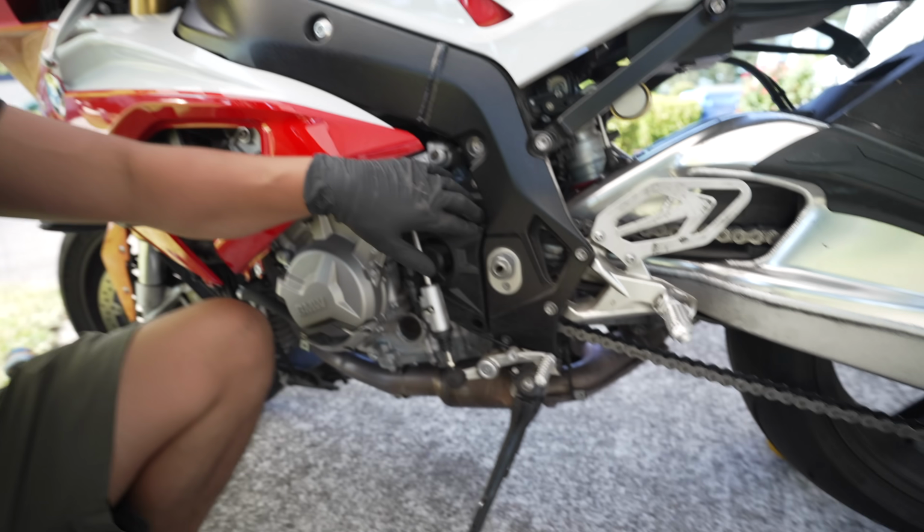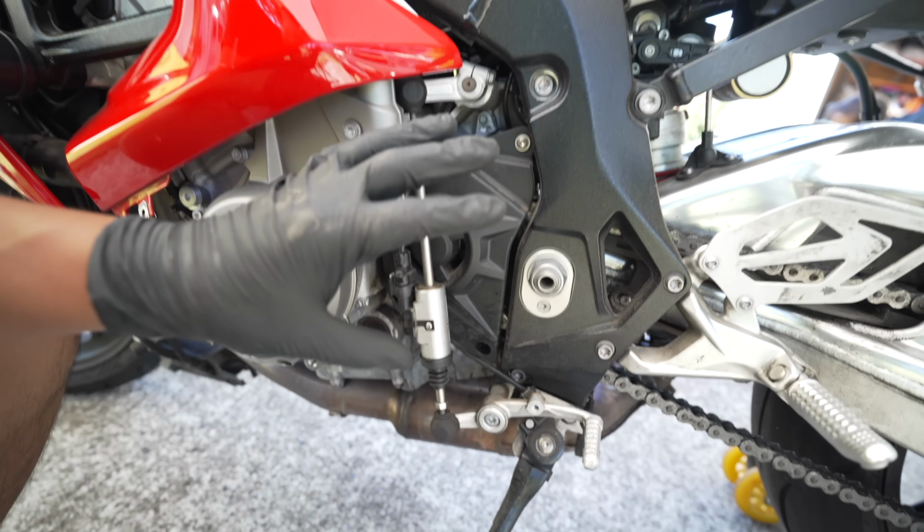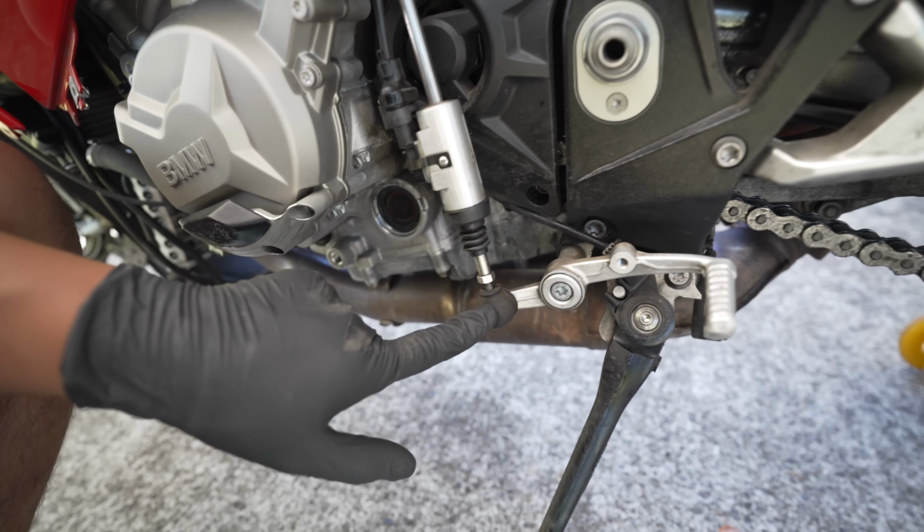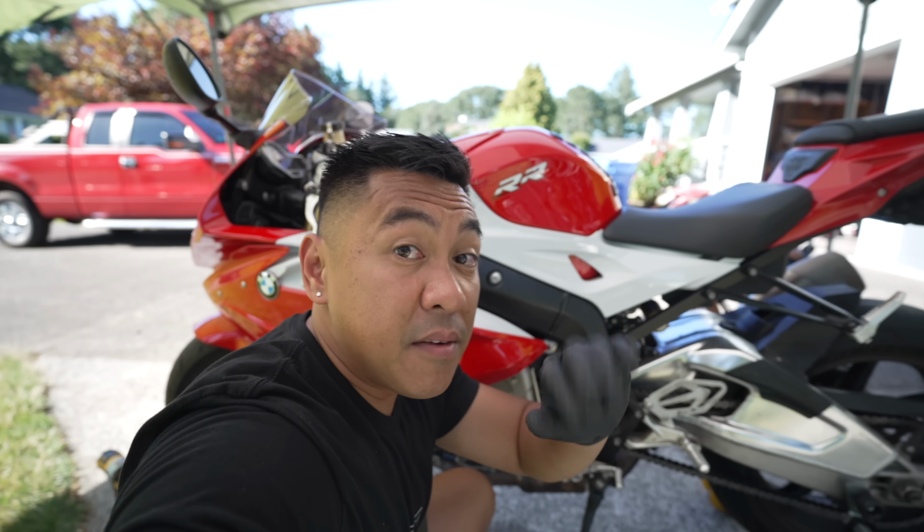Okay, next thing I'm gonna do is remove the front sprocket cover because as you can see, it's pretty filthy. I am gonna swap this over to GP shift, and it's pretty simple. You just move this to this. And then it'll be 1 up, 5 down.